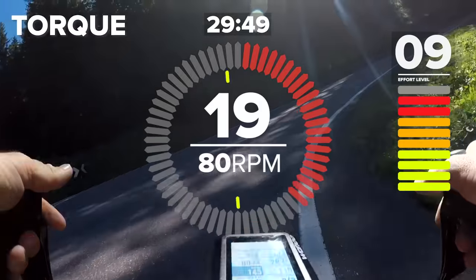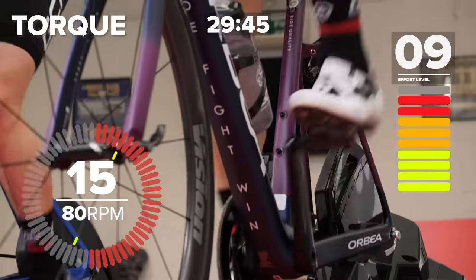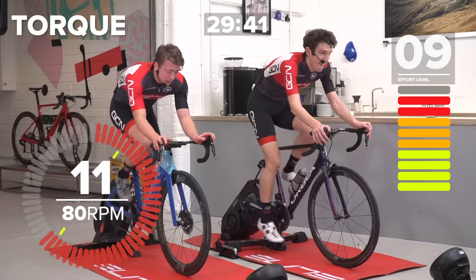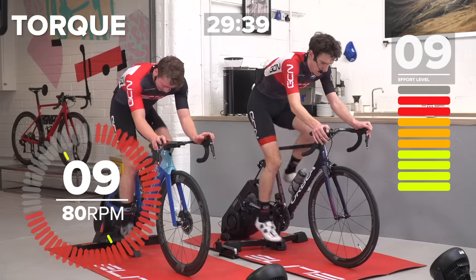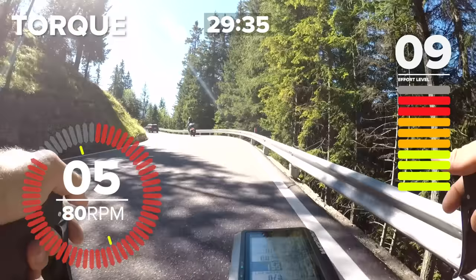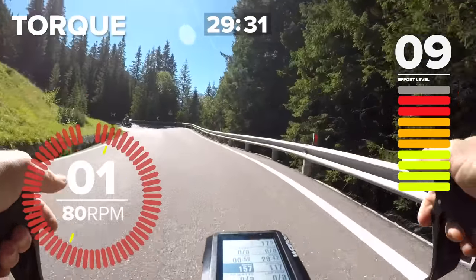Think about that cadence again. 80 RPM, it might feel quite slow to many of you, but go with what James has prescribed. Okay, be ready to go out of the saddle. 3, 2, 1, and push out now.